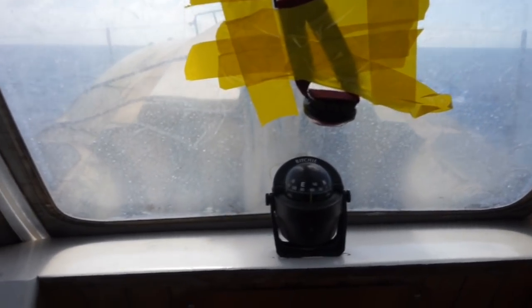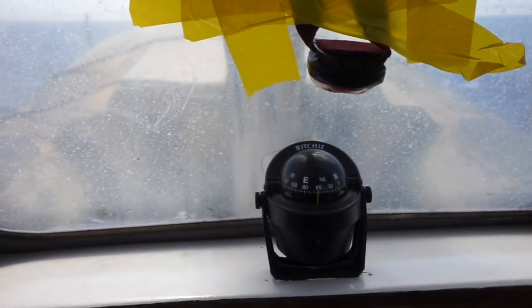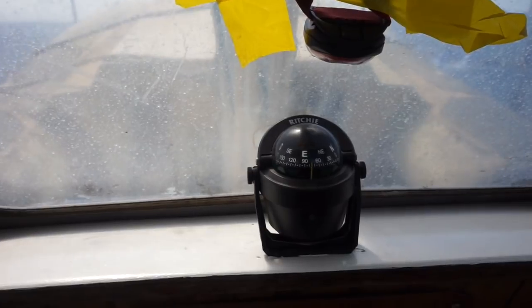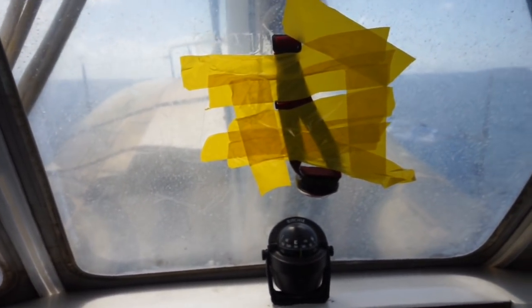That's the devil. Your eyes play some pretty weird tricks on the old compass. Early morning, so many faces appear in this guy here. That's our light because I couldn't seem to fix the wiring.